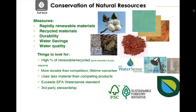Cork, by the way, while it is rapidly renewable, it is a very managed industry. It actually takes 9 years for a cork tree to regrow the cork, which is actually the bark of that tree. And they grow mostly in Spain and Portugal, and it's really a heavily regulated industry for hundreds of years there. Recycled materials. So if the blue jean insulation that you saw in the prior picture would be a good example of a recycled material.